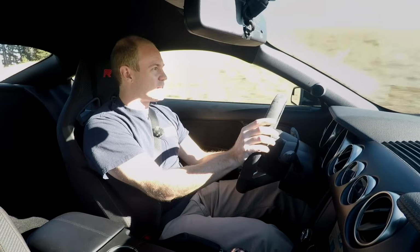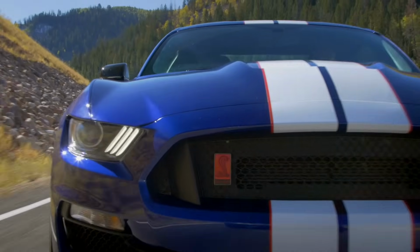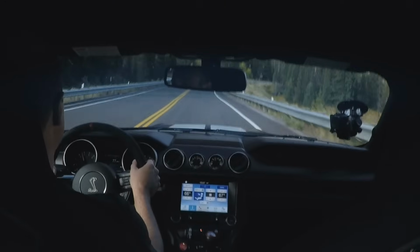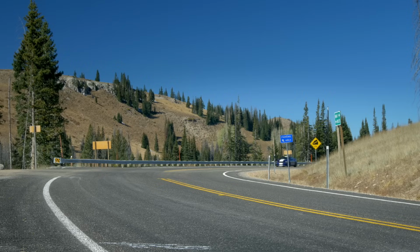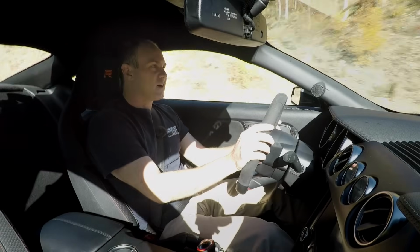This car is shoving information at you like no car I've ever driven. It's relentless. It's actually overload in a good way. This makes me want to break things and get in a fight with somebody. I've got the confidence I'm probably going to lose, but it instills in you a supreme confidence. It's up there with Porsche 911 GT3s and Nissan GTRs.